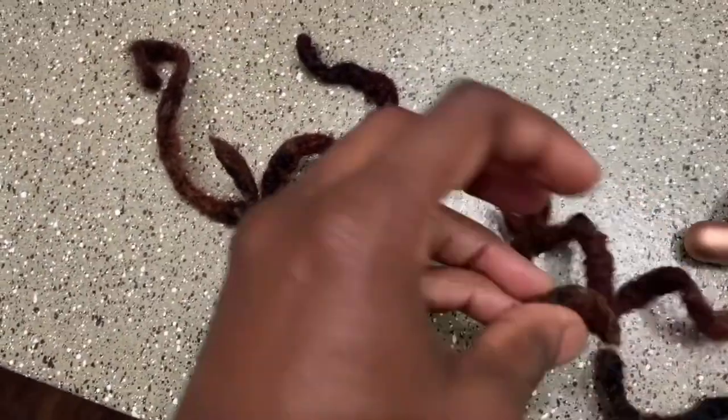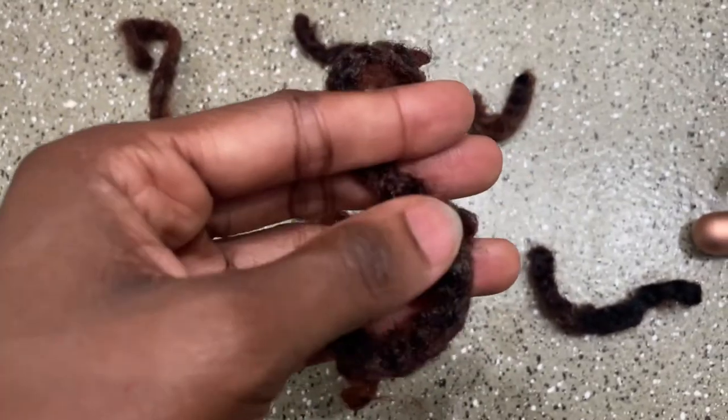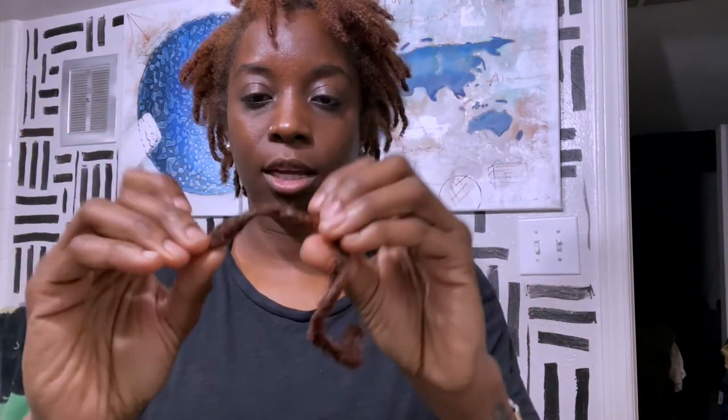Yeah, bro. Look at that. So with that, this shows me that I'm on the right path as far as what I say about the products that I am using in my hair, being a little bit more consistent with what I use and being more intentional with what I use, because having all of this in my lock, that's not cute in no capacity. So yeah, we're just gonna be really conscious of what we put in our hair.